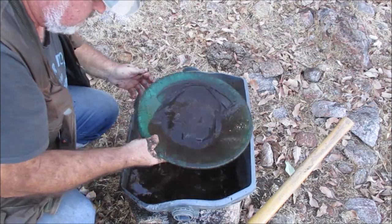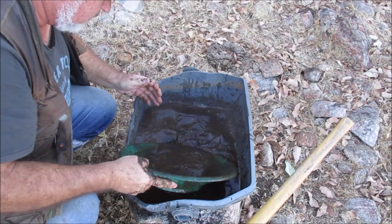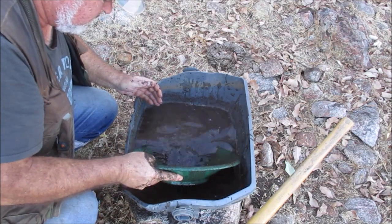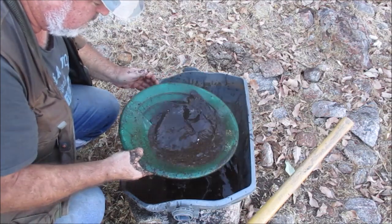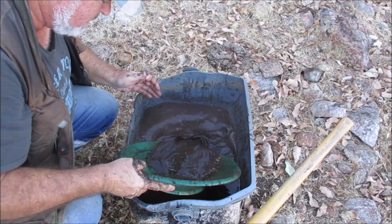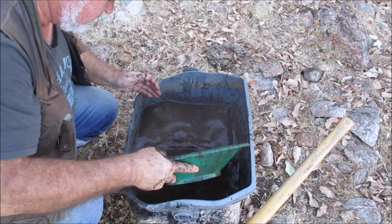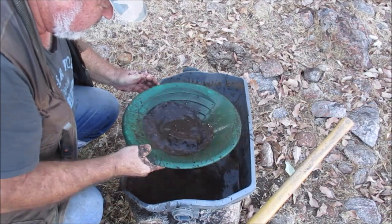Anyway, I'll pan this out and see what happens. I don't think I'll do any good though, somehow. I think I've got to go real deep, and that'll be a job and a half to get down deeper. This is really messy.